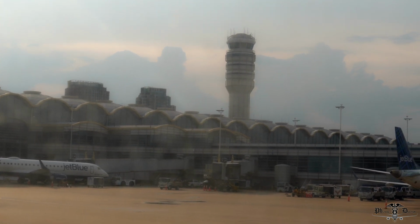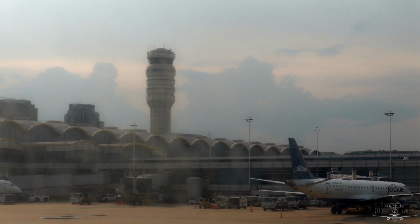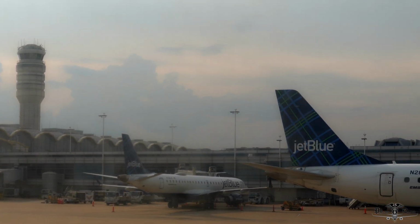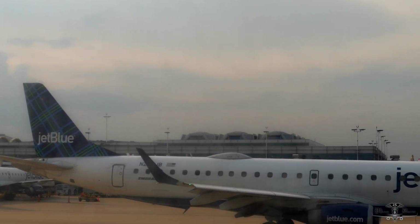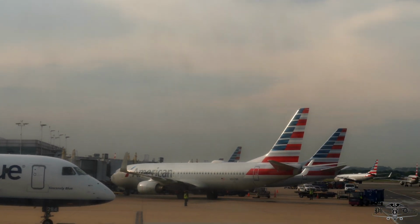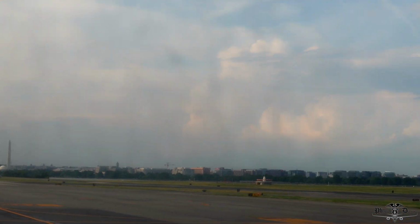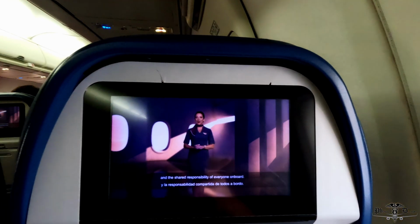On the ground and in the air, we understand the importance of staying connected to moments that matter. As we were pushed back and given our safety briefing, I enjoyed the typical afternoon rush that you can see here at Reagan. We were pushed back from the gate a bit late, so I think we were somewhat prioritized for departure as we quickly taxied to runway 19.